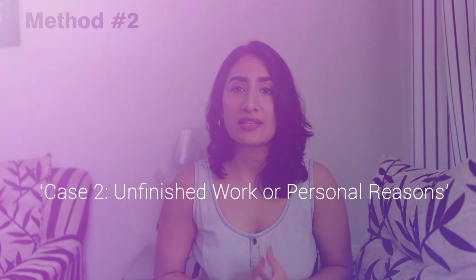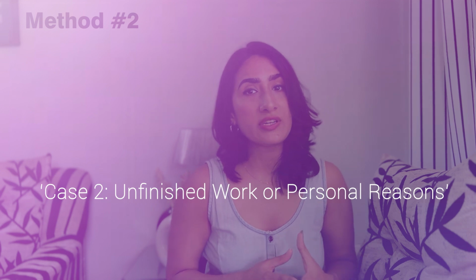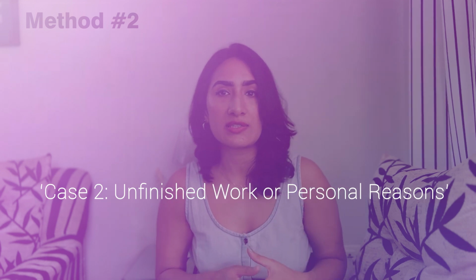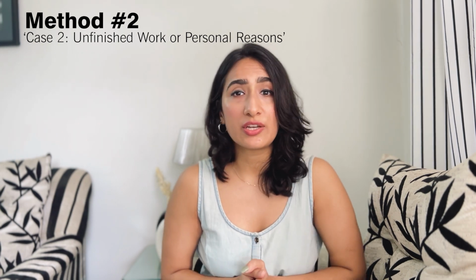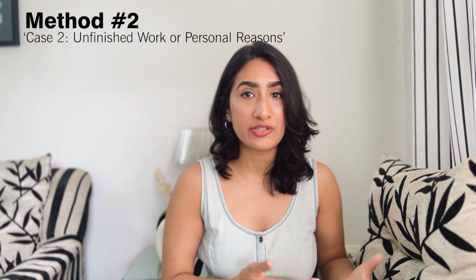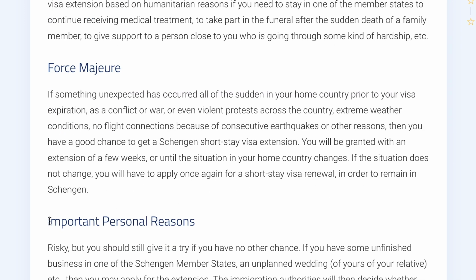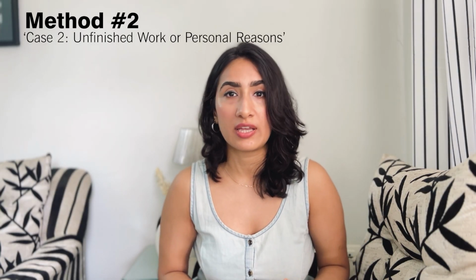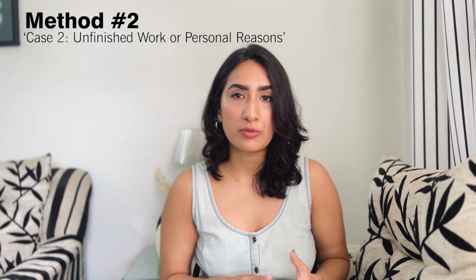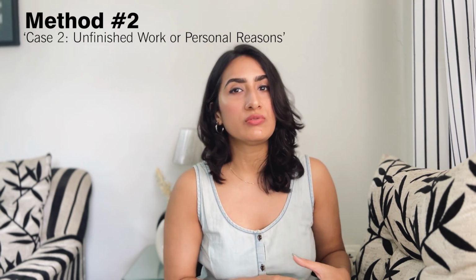The second one is that you can show that there is some unfinished work or there are some personal reasons that have arisen and require you to stay in the Schengen zone, which means that you can show something like a wedding, yours or maybe somebody from your friends or family, and you can attach the invitation and share that you have some ties with them and you would like to stay. Other reasons similar to this could also be utilized to show that you need to stay in the Schengen zone for a little longer.